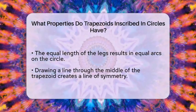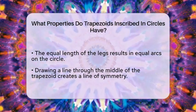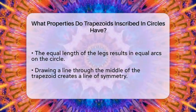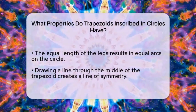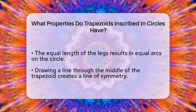The shape also shows symmetry. If you draw a line right down the middle, perpendicular to the bases, the trapezoid looks the same on both sides. This symmetry is because the legs are equal and the angles are congruent.